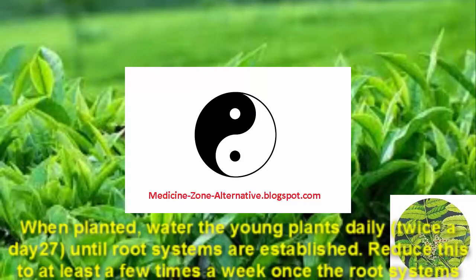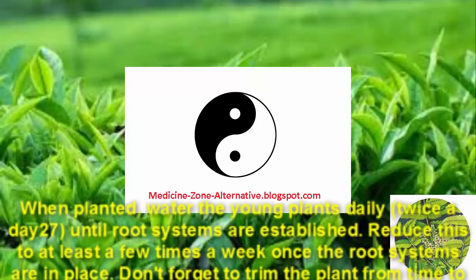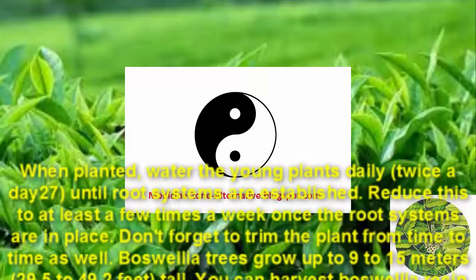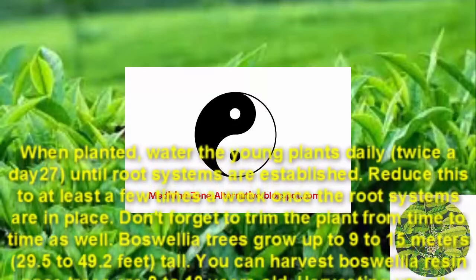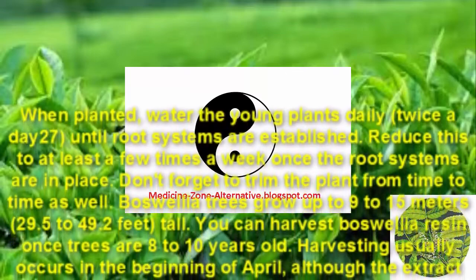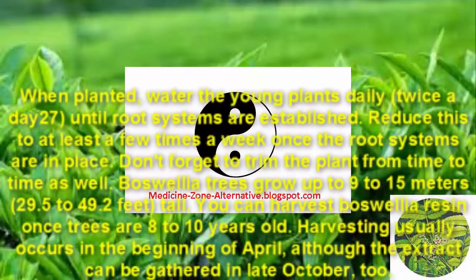When planted, water the young plants daily, twice a day, until root systems are established. Reduce this to at least a few times a week once the root systems are in place. Don't forget to trim the plant from time to time as well.